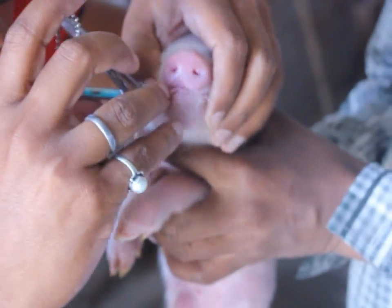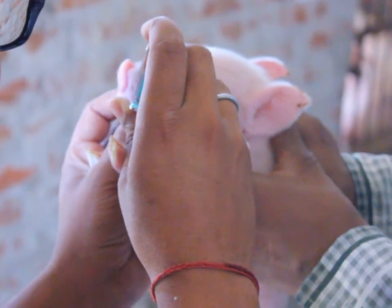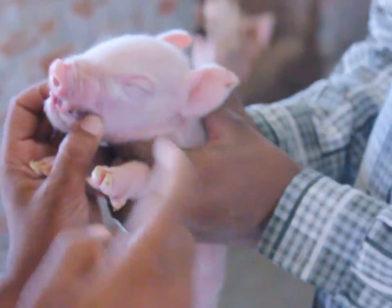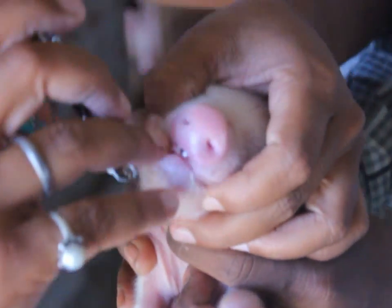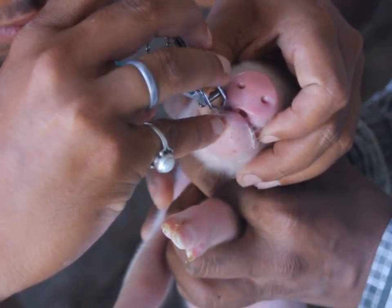One more thing I wanted to cover. As you can see, one of the piglets has been picked up and my brother is taking him out. I'll let you know the reason. Basically, what happens is that when they are born, their teeth are really sharp. So you have to clip the teeth manually, as Uncle is doing with the help of a small nail cutter. It has to be done in such a way that it doesn't extend too much, so as to cut the blood region, but just the upper tip, the sharp tip of the canines has to be slightly chopped, snapped, so as to make it blunt.